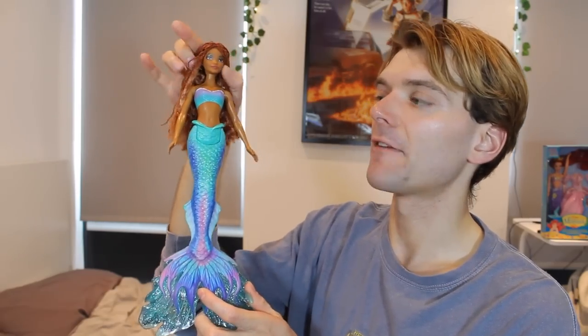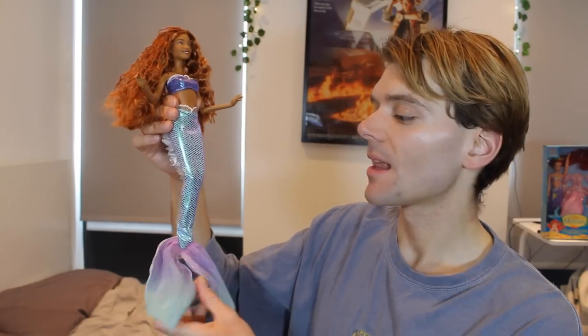Like I said, I think the highlights of this doll for me are the hair and the face sculpt. And she looks enough like Halle Bailey, which is great. Okay, next up we have the Disney Store doll. I really like this doll. I don't know which one I like more. I'll have to tell you at the end.